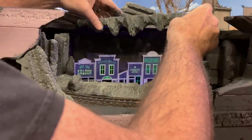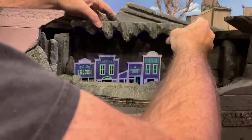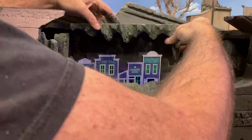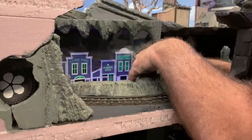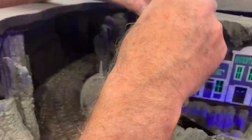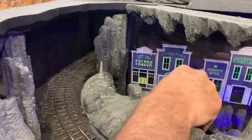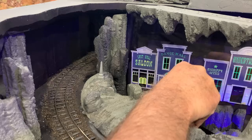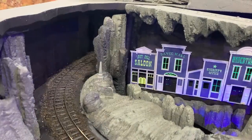This is the only piece that's going to be physically connected to the plexiglass. It'll act as sort of a proscenium arch over the scene. And this piece can go right here. Now I'm working on disguising this bottom edge so that the entire scene will be framed in rockwork.